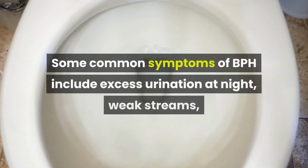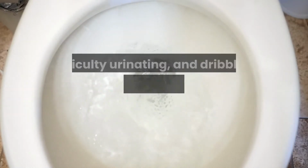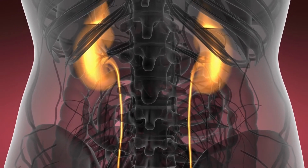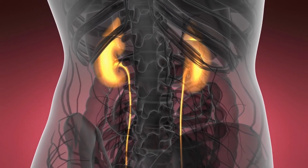Some common symptoms of BPH include excess urination at night, weak streams, difficulty urinating, and dribbling of urine into your underwear after peeing. These symptoms can lead to infection, kidney stones, and even bladder rupture.